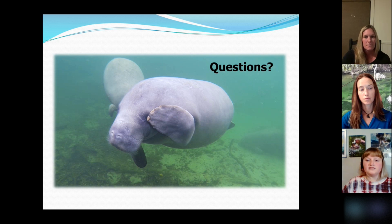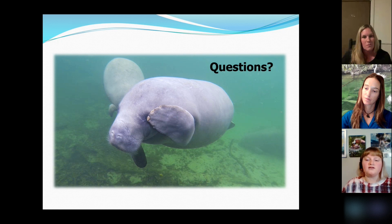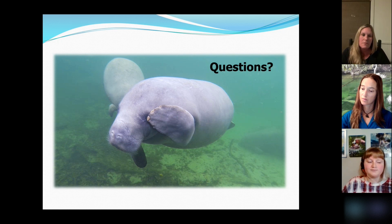I didn't say this in my presentation, but power plants have not been around forever. Before power plants existed in Florida, manatees had more access to natural springs and canals and areas where they could rest where it was warm. These power plants and the warm water they create have changed manatees' behavior. So now manatees depend upon these power plants in order to survive the winter.